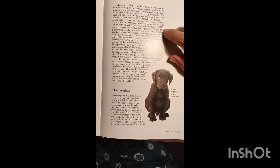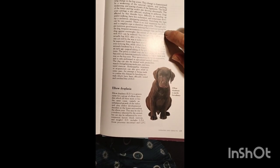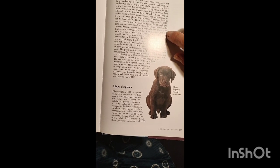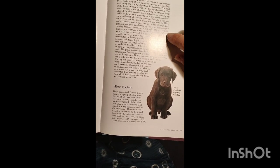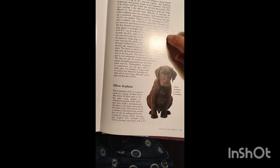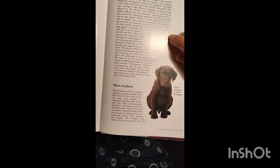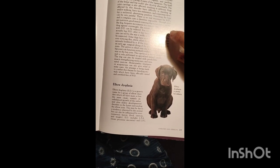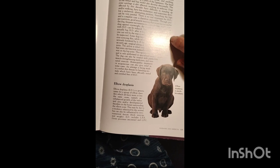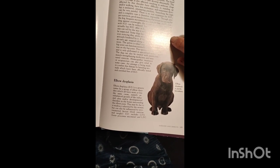Though, through proper nutrition, good muscle training that is not too taxing for the dog, frequent movements in a straight line, and by guarding against overweight, the extent of the dog's problems with hip dysplasia can be reduced. You can only know if your dog actually has hip dysplasia after it has been officially x-rayed. No one can tell by the way it walks or lies. At most, it can only be suspected.